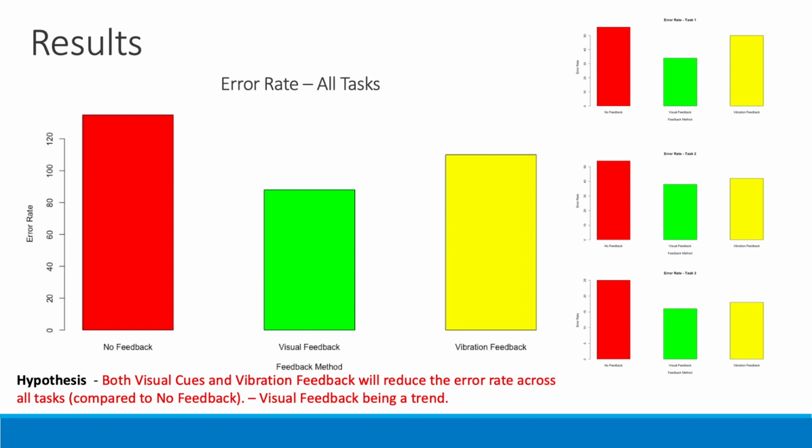Another way to look at this is to look at the average errors per run in relation to the feedback methods themselves. On average, there was an error rate of 1.88 per run for no feedback, 1.22 per run for visual feedback, and 1.53 per run for vibration feedback. Although only partially conclusive, the addition of visual cues shows a reduction in error rate across all 3 tasks. This implies a trend, but not found to be statistically significant.